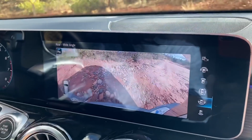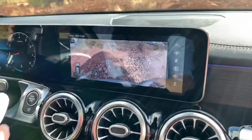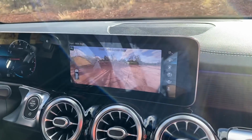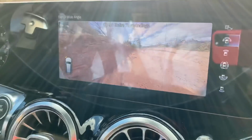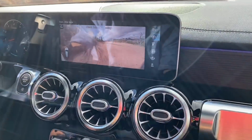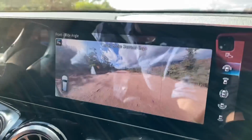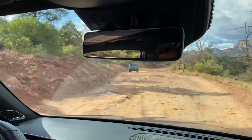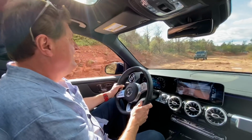So it's super handy to have these cameras, and it makes off-roading much less, I was going to say painful, but really the right word is maybe costly, because it's easy to break stuff, and with a camera you know exactly what you're about to hit before you hit it. And if you look up here, you'll see that there's a Wrangler coming, so there's a little bit of off-road cred that this Mercedes does bring to the table.